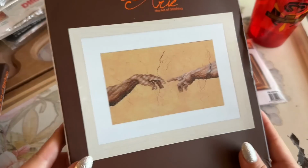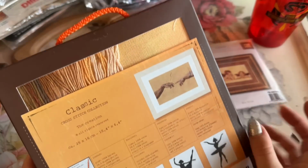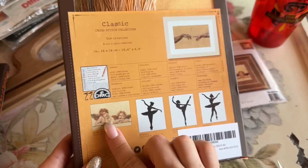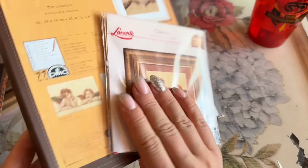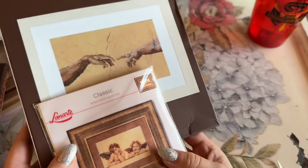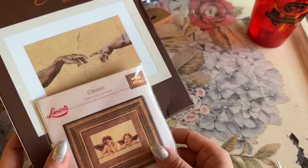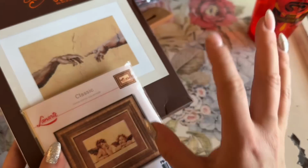And then Creation, I think the name of it, right? Same thing, same type of fabric. They literally are in the recommendation, and I thought they're gonna match perfectly. Both of these are part of the bigger famous paintings, but I don't want replica after replica. I want some little and some big ones.